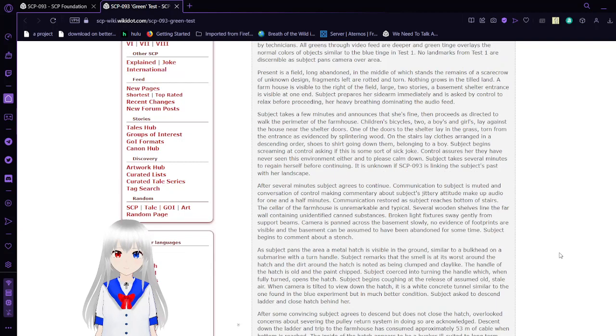Present is a field, long abandoned, in the middle of which stands the remains of a scarecrow of unknown design. Fragments left are rotted and torn. Nothing grows on the native old land. A farmhouse is visible to the right of the field, large, two stories, with a basement shelter entrance at one end.